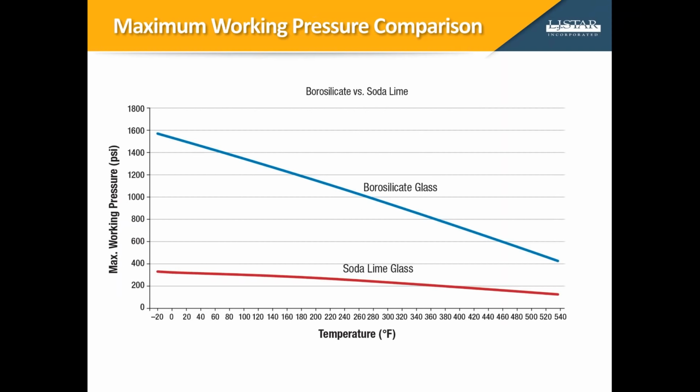The glass material selected, the unsupported diameter, and the glass thickness all play a role in determining the pressure capabilities of a sight glass assembly. This graph illustrates how borosilicate and soda lime glass perform at various working pressures and temperatures. Note the higher working pressure capabilities as the temperature increases for borosilicate glass compared to soda lime.